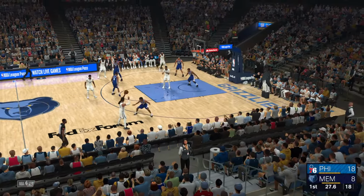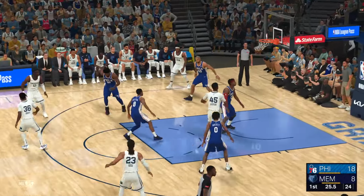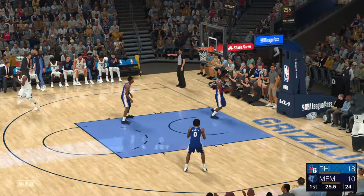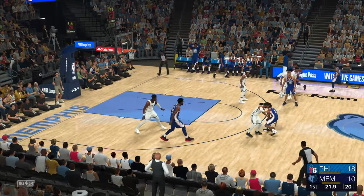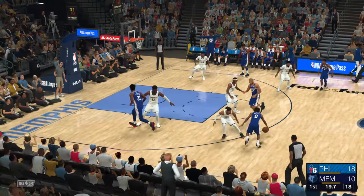It's 9 seconds separating the shot clock and game clock. And the basket by Jackson. I mean, every time down the floor, this is what you're trying to do. Find the right matchup.